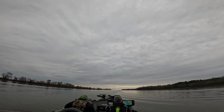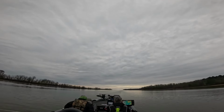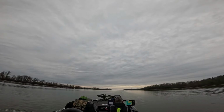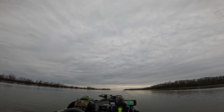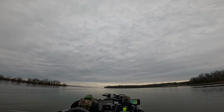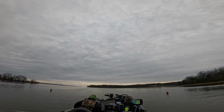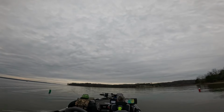All right, guys, we're headed down to Jonathan Creek. If you notice here, you'll see the channel buoys coming up. The lake's still at Winter Pool. You always want to pay attention to where those channel markers are and stay inside of them. This run down to Jonathan Creek ends up paying off big time for my co-angler Bo.